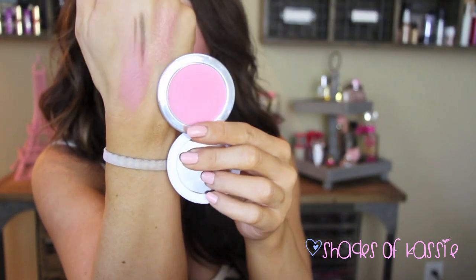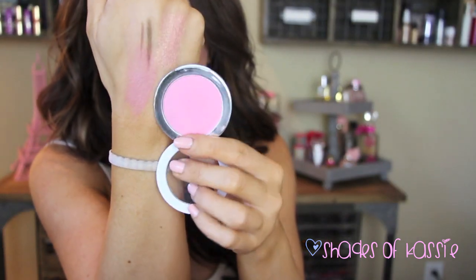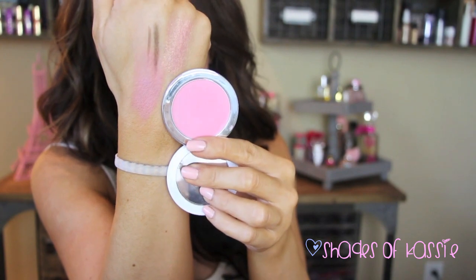And then a blush that I have used almost every single day this week is this Sonia Kashuk blush in Flamingo. And it's a pretty bright pink, but it looks really natural and beautiful on your cheeks. It's like that perfect baby doll pink. It's super blendable and really, really easy to work with, and it looks so, so pretty. So this is Flamingo. I have worn this quite a bit this last week.